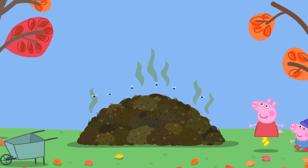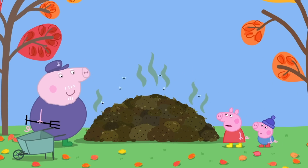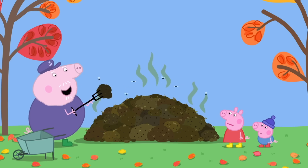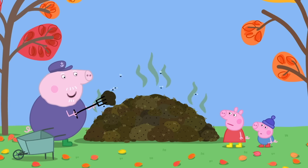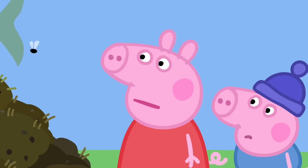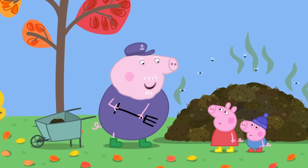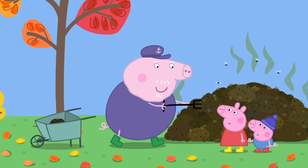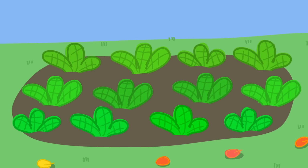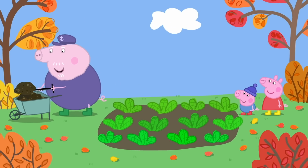Peppa and George have found a large pile of manure. What's this, Grandpa? That is manure. Wonderful stuff. I put it on my vegetables to make them grow big and strong. It smells really smelly. It's the muckiest, smelliest thing in the garden. Probably best if you two stand back. There. Let's go spread some muck. This is Grandpa Pig's cabbage patch. Hello, cabbages. Would you like some manure?